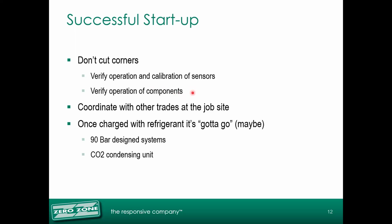If you have an adiabatic gas cooler and it's hot, so you're going to be having water running, you want to make sure somebody ran water through those pipes and flushed them, so you don't wind up with a slug of dirt the first time you turn it on and plug all your strainers. You have to look at that.